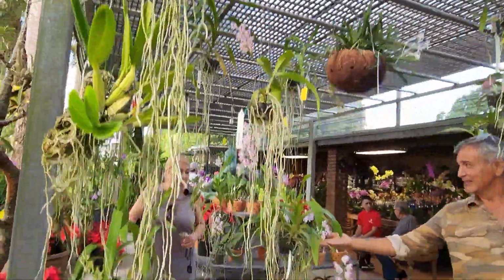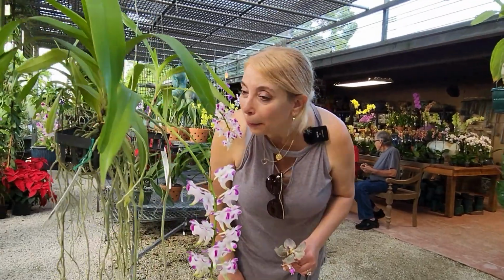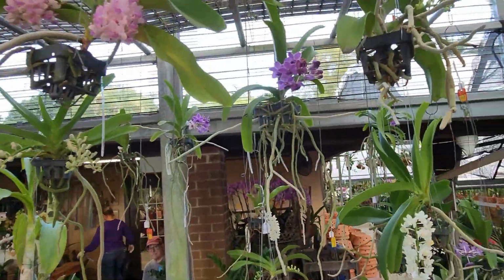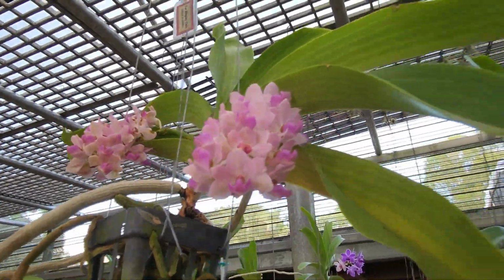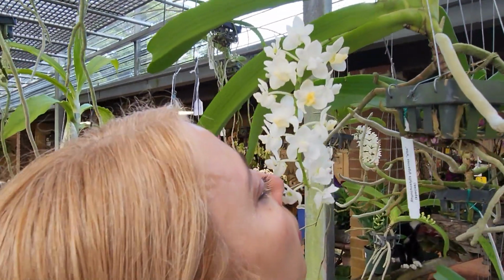Smell these? These are also from the Philippines. Oh. Aerides lawrencei. They smell like lemon. Yeah. And these are the gigantea. Oh my God, he's so cute. I don't remember which one we have. If it's this color. Oh my God, look at him. Yeah. And look at that. And look at this. Ooh, let me see.